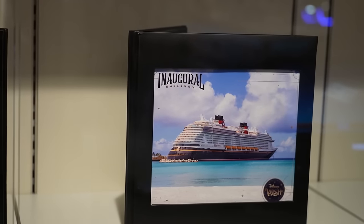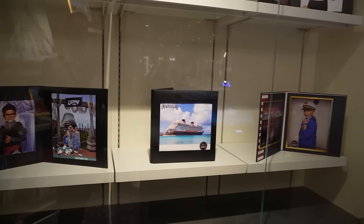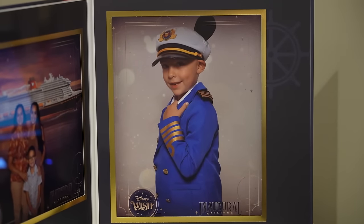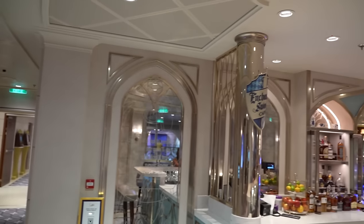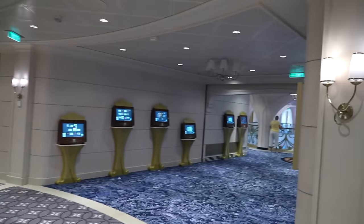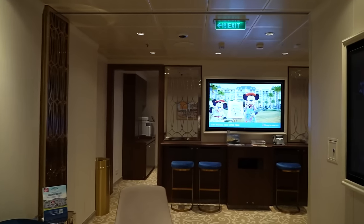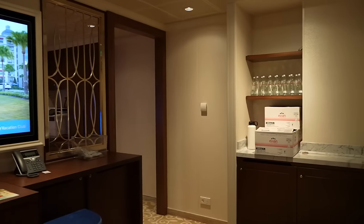I kind of like this idea, the inaugural sailings photo inside of a book here. And when we were talking about the Captain Mickey outfit in Bibbidi Bobbidi Boutique, here is an example photo of what that looks like. From the Edge, so Edge is back there, the elevator bank is back there. This is the Enchanted Sword Cafe, another full bar. And then we are right off of the main atrium here. Also, there's Disney Vacation Club, and they have an entire dedicated office back here, as opposed to all the other ships where they just stick them at a table out in the middle of the atrium. This is nice.